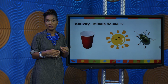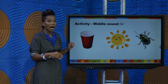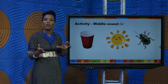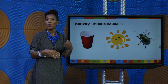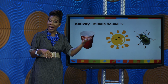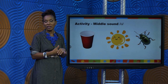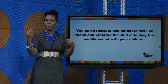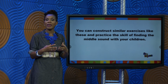And the last one is which is different to. It's a very, very slight difference, so pay attention to it. Cup, sun, bug. Yeah, and again, you can mix the sounds up, so you can put bed and sun, which one has the middle sound, when you're looking for middle sounds with your children. Okay? Again, you can construct similar exercises to these, or you can use the images interchangeably so that your child can find the middle sounds within the pictures.